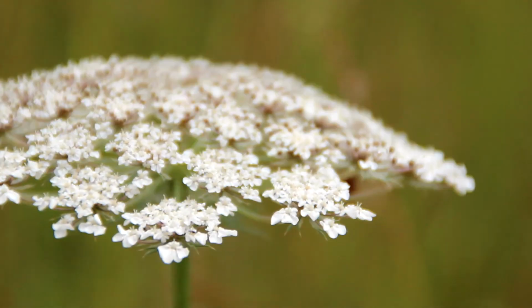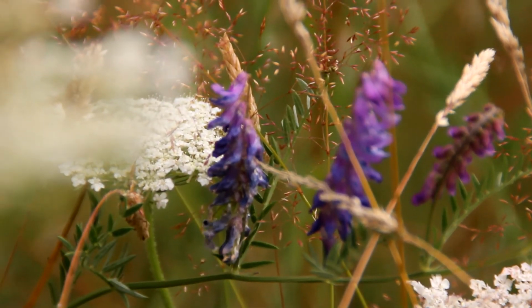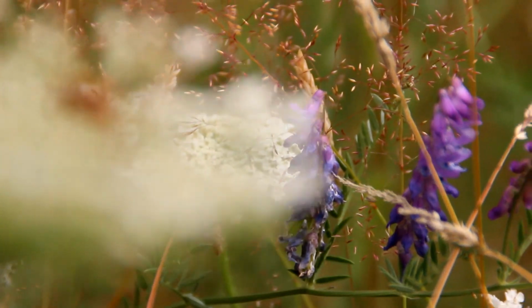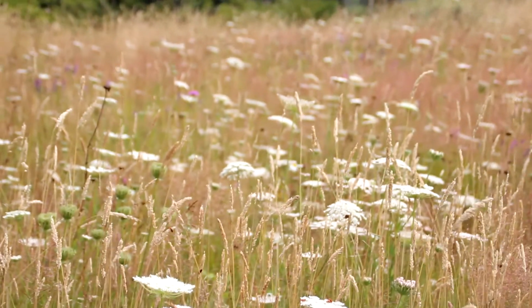So start looking out now for some wildflower seeds that you can grow. You don't have to have a huge area. You can just do a small patch. You can just do a big tub of wildflowers that will really benefit the insects, and it's lovely to look at.